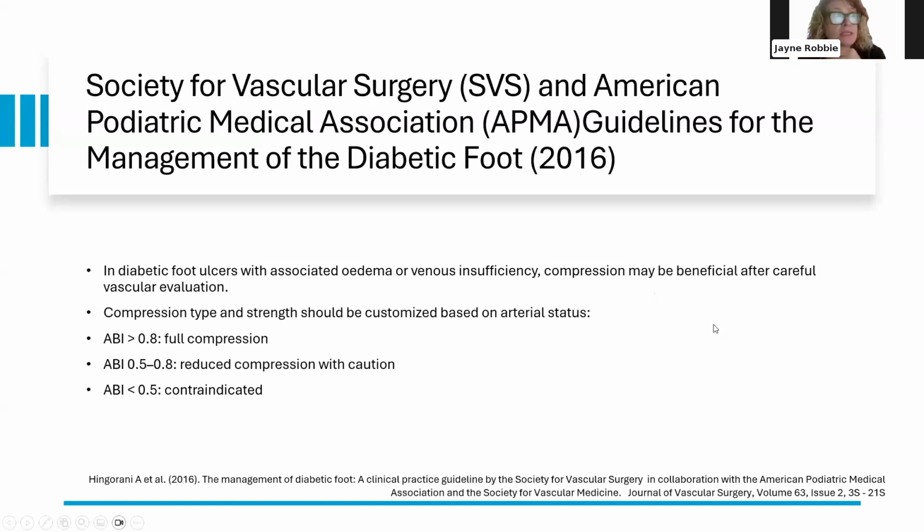In association, we have the Society for Vascular Surgery in the UK and the American Podiatric Medical Association, who've also come up with guidelines. These are a little bit dated now, but again, guidelines around the use of compression in the diabetic foot. And they talk about associated edema, so swelling in the limb, venous insufficiency, and they state that compression may be beneficial after careful vascular evaluation. So you can see through all of these guidelines, this is the fundamental thing, isn't it? It's a careful vascular evaluation.